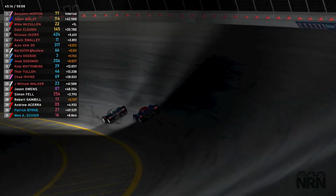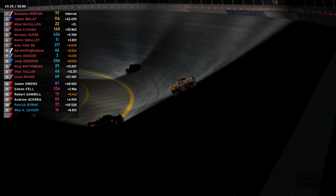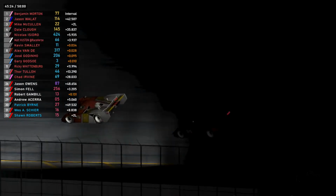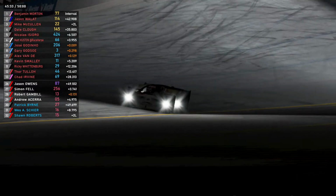Surprised at the overall lack of carnage in this one. There's Wes Shire and Andrew Acera. Acera running behind Shire on the racetrack, but ahead of him in the timing and scoring table.